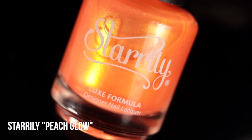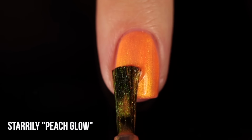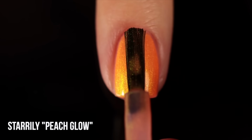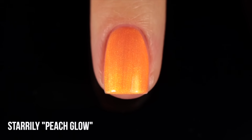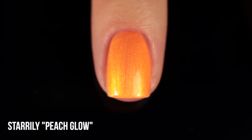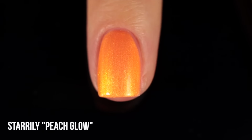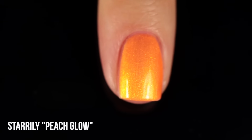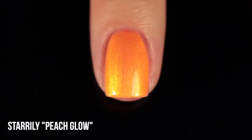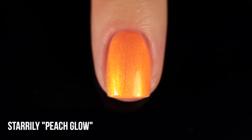And then we've got the shade Peach Glow from Starly, and this one's not too old, but I feel like this one definitely deserves a mention because it's such a beautiful neon orangey peachy shimmer. I do find that it leans a little bit more of an orange color on me, and we have this gorgeous vibrant yellow shimmer running throughout. The color itself can be a little bit on the sheer side, so I do like to wear it in 3 coats, but I do think it's just another one of those shades that's so eye-catching, and I feel like it's just the perfect summery color.